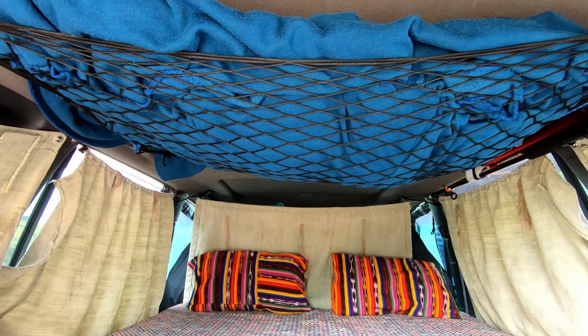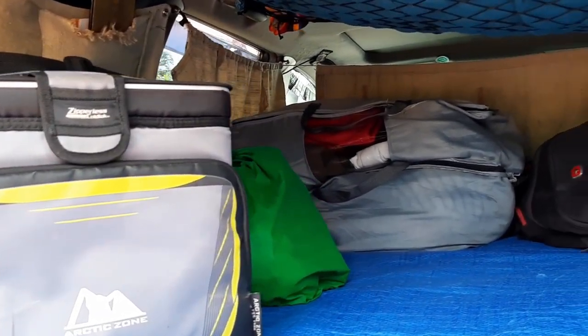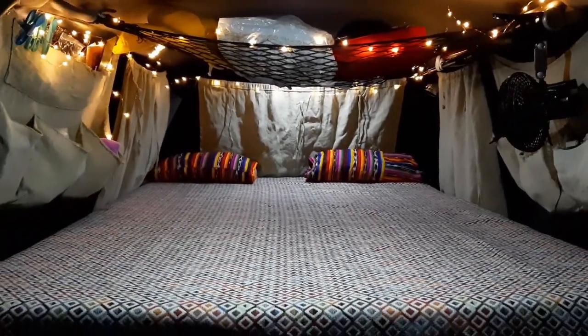Besides these curtains with pockets, on top of the ceiling we have a cargo elastic net where we keep our light clothes, like underwear, pajamas, socks. All the rest of the clothes we store in these fabric bags, a bit like our wardrobe. During the day while we are driving, our clothes together with some other things are resting on top of the bed. And during the evening when we find a camping spot, we move everything to the front to free all the space available for us to sleep.